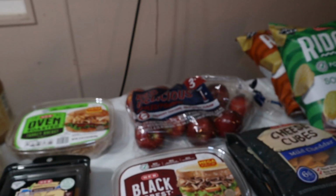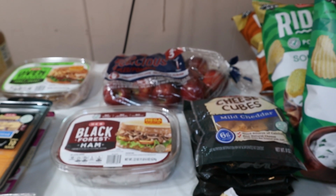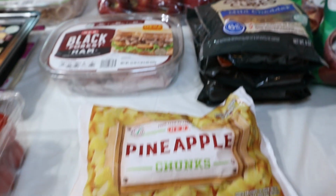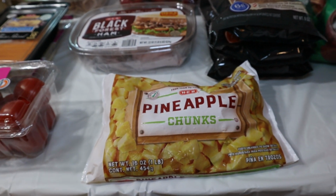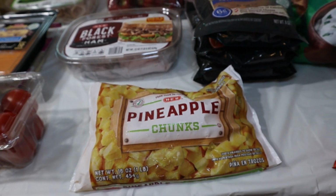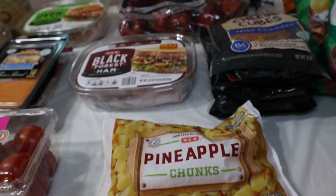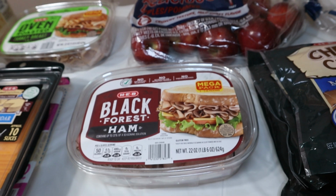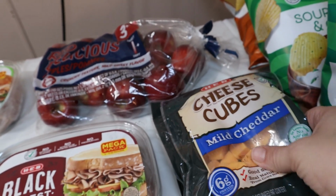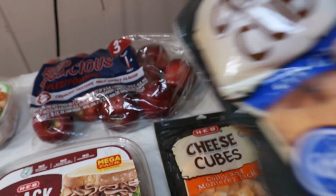And then over here for Jade's lunch for her birthday, she picked meat and cheese fruit kebabs. So I've got the apples there that will go on. The pineapple, I thought this was a bigger bag. I'll probably grab a fresh pineapple, but I didn't want it to go bad. So I will probably pick that up maybe the day of her birthday. So we'll use pineapple, apples, Black Forest ham, and then I got these cheese cubes, which are fun. So I've got the mild cheddar, and then the kids' favorite cheese is Colby Jack. So I got the Colby Jack cubes.